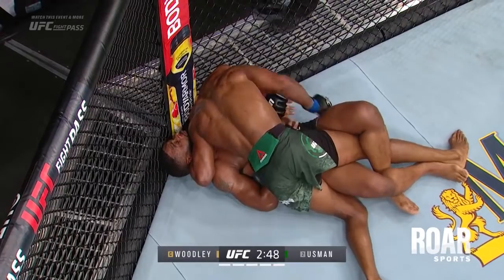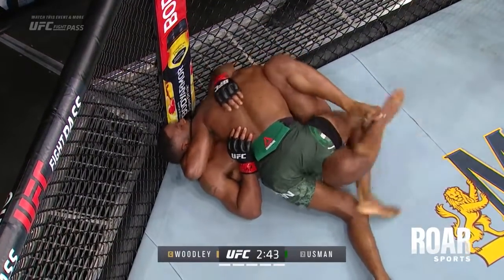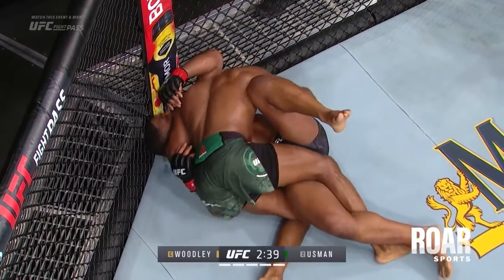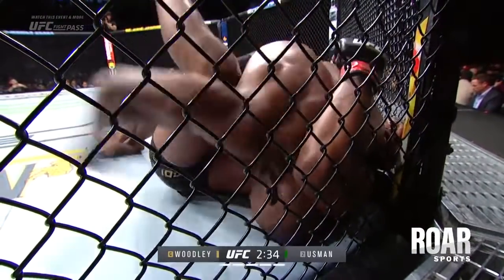Under 3 minutes now to go in this welterweight title fight. Tyron Woodley has gotten all he could handle from Kamaru Usman. Kamaru is basically out of half guard here. All he has to do is just lift his right leg up and carry it over.